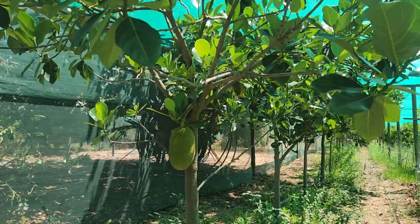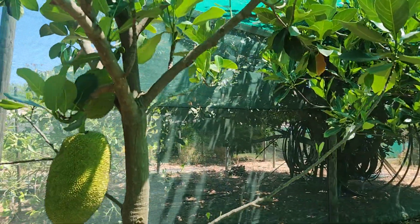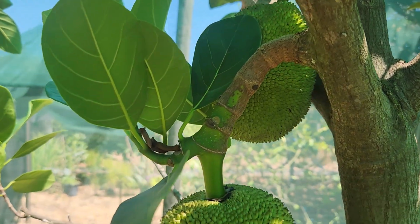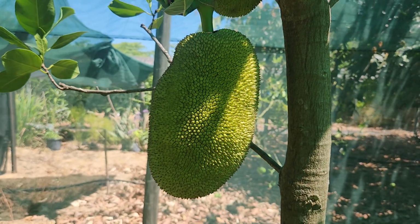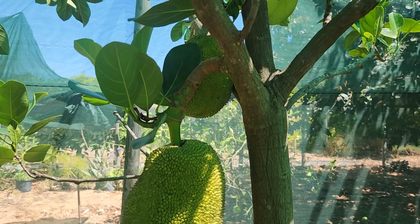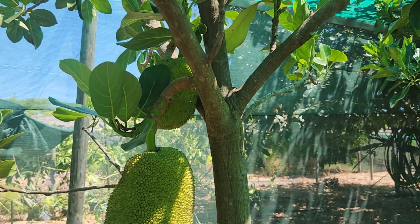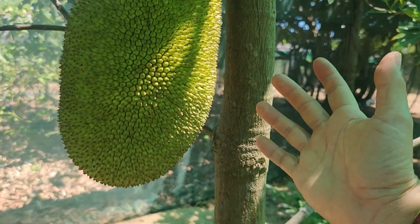So I just want to show you an update on the fruit of the jackfruit trees. And these are the two fruits that I've had, and it's still maintaining its size. Look at that. And not size, it's still like attached to the tree. So I'm going to keep these two because this tree I think is sufficient to hold the fruit. And I'm going to do the hand test.